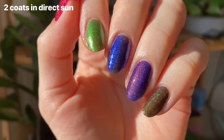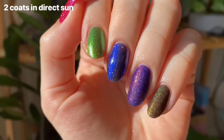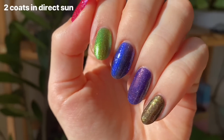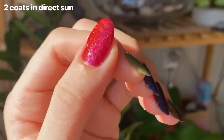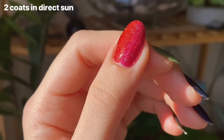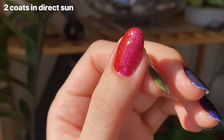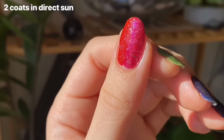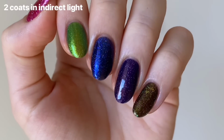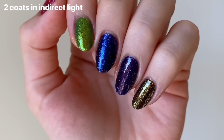And then here is the second half of the collection, also worn in 2 coats under the same lighting conditions. And here's what I mean, where the Sapphire shade ended up being a little bit patchy on my middle finger, so you might need a 3rd coat again for that shade. And here on my thumb, I have both the Ruby and Pink Tourmaline shade, since obviously I thought those 2 were the closest, and they kind of are. I mean, obviously not that they're dupes, but I feel like in certain angles, it's kind of hard to tell them apart. Other than that though, I thought these shades just looked so great.